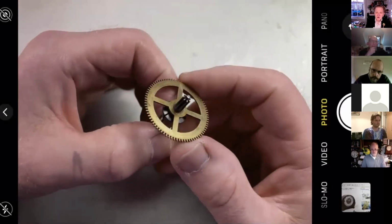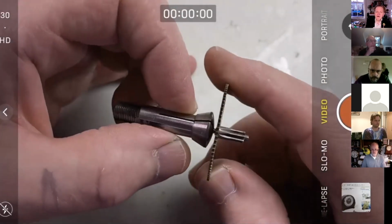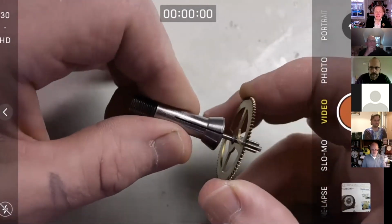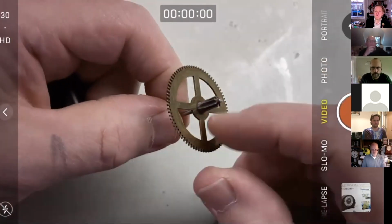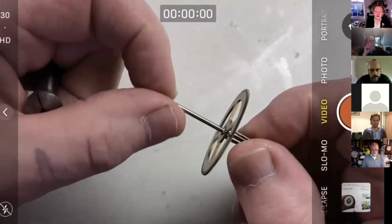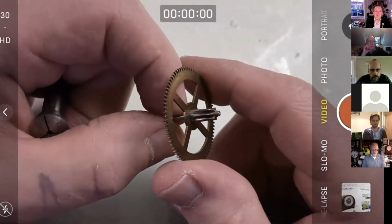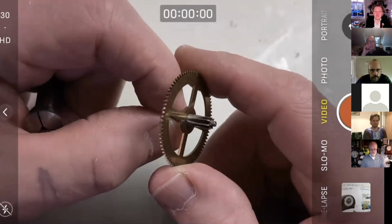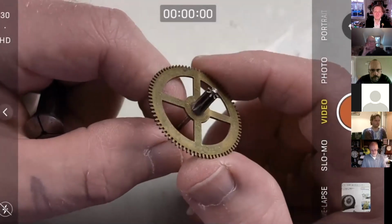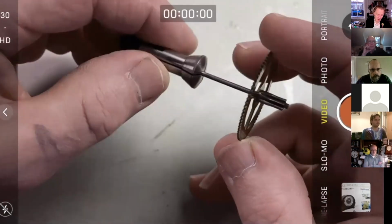So here is the pivot. Let's just move across like that. Luckily, the pivot is on the pinion end of this arbor. These Smith Enfield arbors are not hardened at all, I don't think. They're pretty soft, which is quite useful because it means we can drill without annealing, and also we can drill with a homemade drill rather than using tungsten carbide or letting the arbor down.